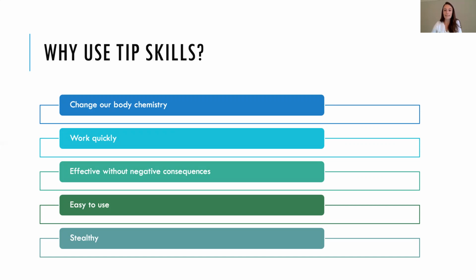TIP skills are really easy to use and don't require a lot of thinking, and that can be so important when we're in a state of high emotional arousal. We don't even feel like we're thinking clearly, right? We've all been in a situation where maybe we've been really angry or really overwhelmed with sadness, or maybe our anxiety and fear has just totally overtaken us, and all we have are these really ruminative thoughts surrounding whatever emotion we're in. We're kind of stuck in emotion mind. And so TIP is really effective and doesn't need us to kind of remember and engage in a lot of other things. It's really straightforward. So this can be an easy one to keep in our back pocket.